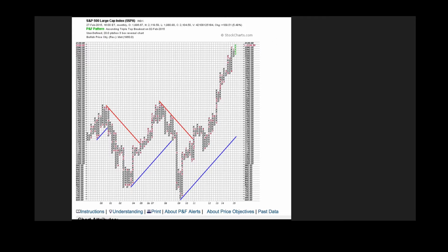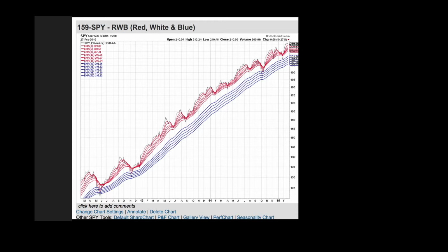The next chart is a new chart, as I mentioned earlier in the video, and this is what I call an RWB. It's a red, white, and blue. This chart is a little unusual in that it is a reflection of the moving averages. A moving average is where, if it's a 3-week moving average, you take the last 3 weeks' closing prices, add them up, divide by 3, and plot that number. These lines represent, on the left-hand side at the top, the 3-week, 5, 8, 10, 12, 15-week moving averages, that's the red. And then we have the 30-week, 35, 40, 45, and 50-week. So you can see it progressively gets higher.